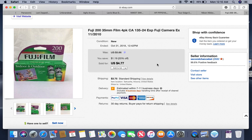And there was about 25 boxes of this old Polaroid camera film, and I sold every box of the Polaroid film for about $50 a box, and it was one listing with a quantity, so it was a great find, very exciting. So this is a Fuji 200 speed film 4-pack. It expired in 2010. It has been listed for about 6 to 8 months and sold for $4.77.